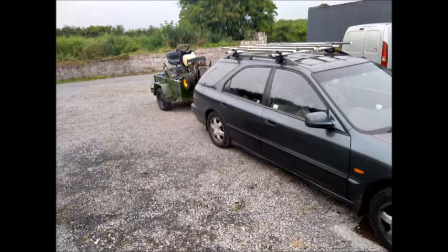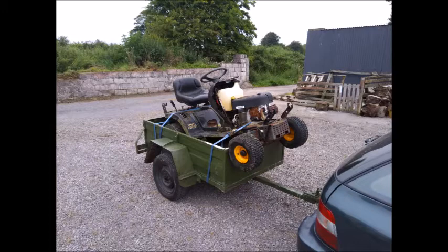It needs a bit of work to get it going, but will be a very good addition to the arsenal, so he can keep the garden under control. Once he gets it under control, of course.